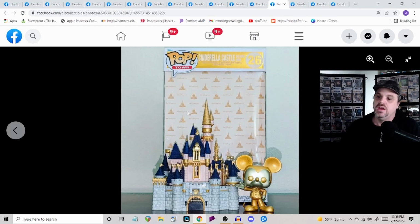So moving on, we got Mickey Cinderella Castle. We got a gold Mickey with the Cinderella Castle. Now, the picture I have up here is out of box. And it's like pink, like a white light pink. The upper part with the blue roof. And then the middle spire's got the gold roof. Gold accents all over it. The bottom's your typical brick. It's a good looking castle.